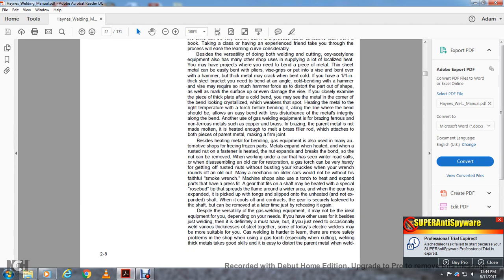Besides heating the metal for bending, the gas equipment is used in most automotive shops for freeing frozen parts. Metals expand, but they must be heated with the weight of the rusted nut on a fastener. With heat, the nuts expand and break the bond so that the nut can be removed. Working on the underside of a car that has been in winter road salts is like old car restoration.